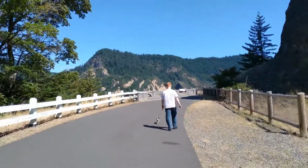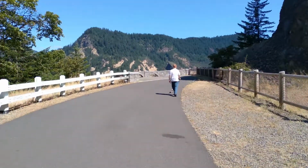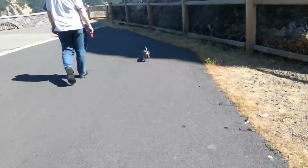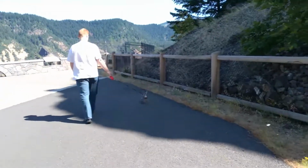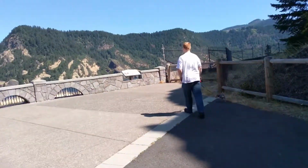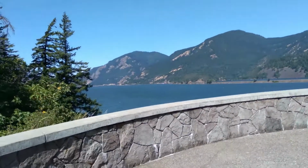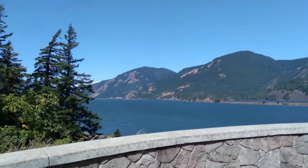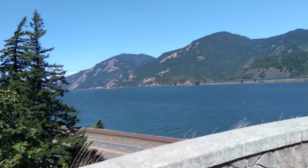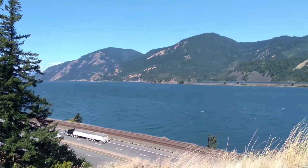So we made a pit stop to look at this viewpoint because look at how beautiful it is. Come on, Bella. Come on, baby. Oh my gosh, you guys, it's so beautiful. Oh my goodness.